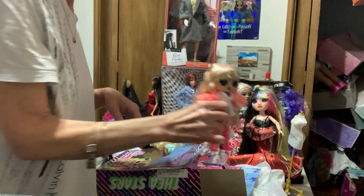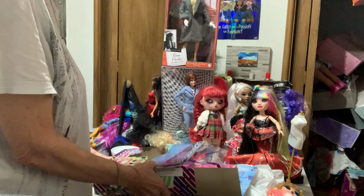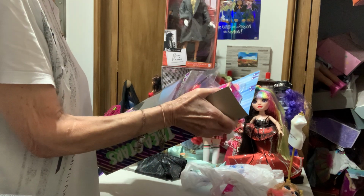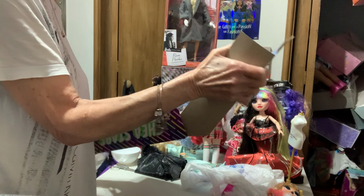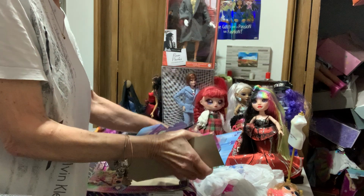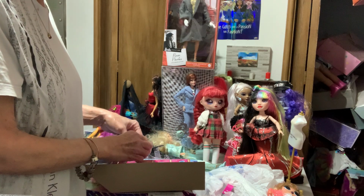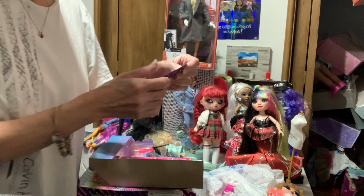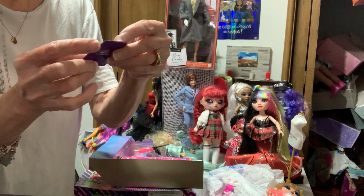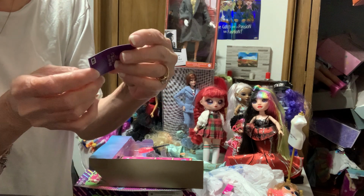They're really cute. I have a few. Okay, and we'll get out our accessories. The other thing I thought was just so cute. We'll start with this first one, her little composition book. Thea Stars.